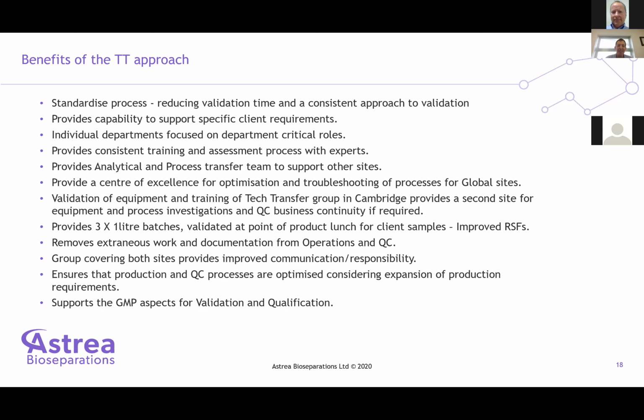So again, we looked at things like analytical and process transfer teams. We now have a new troubleshooting area and optimization. But more importantly, we're understanding our products better and better every day. Both the new ones that R&D and TT are working on together, but also our older products we're learning about. We're using the control strategy to feed back into R&D and TT any issues or problems we have in manufacture, so that we can continuously improve and get a better understanding of how our manufacturing processes work, and what the critical parameters of our manufacturing process and the critical quality attributes of our products are.